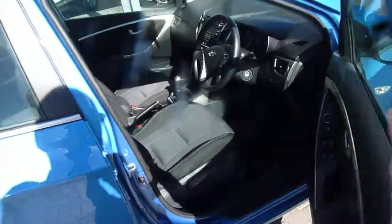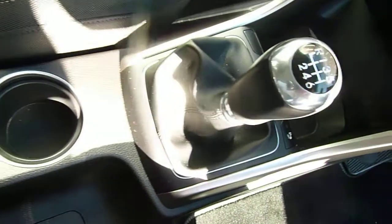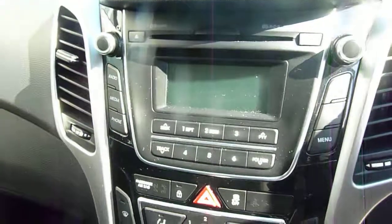If we move into the front, again, the front seats, nicely shaped and supportive. Height adjustable on the driver's seat together with electric lumbar support. Got your central armrest there with some storage inside, a couple of cup holders, 6-speed manual gearbox, USB, auxiliary input, and a couple of power sockets there. Air conditioning, got your CD radio.